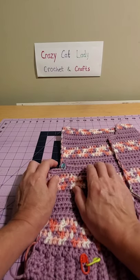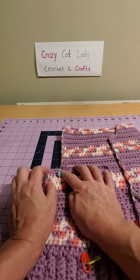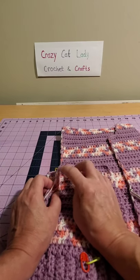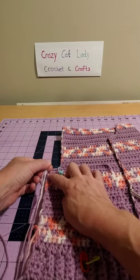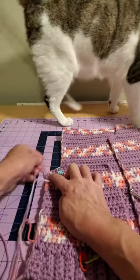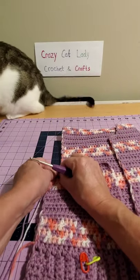1, 2, 3, 1, 2, 3, 4, 5. So we crocheted over to this marker, and from this marker to the end, we're going to slip stitch. And since this is the color change side, we're also going to carry up the multicolor yarn and then bring up the purple yarn and continue. So let's do it. I'm going to take the stitch marker out.